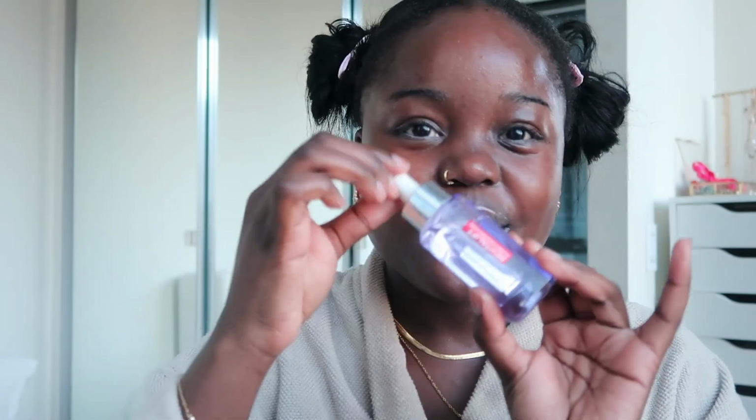After that, I'm going to use the L'Oreal Revita Lift Hyaluronic Acid Serum. So we have that. It actually feels so good. I'm also fresh out of the shower, hence the robe.